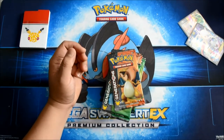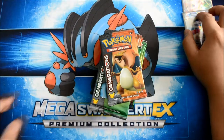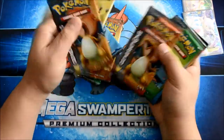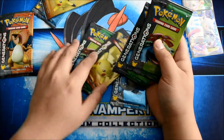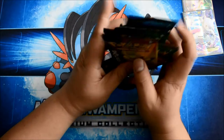So I'm actually going to bring the camera down and we can start opening these packs. Alright, that's a little better view. So I'm gonna do this in a certain order. I'll do Pikachu, Venusaur, Charizard, then Blastoise.